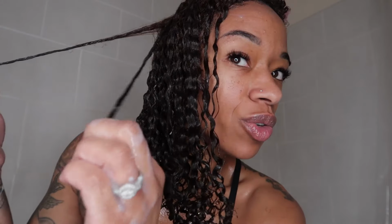And when you work in sections like this and you just take each curl, the curls that are clumped together, and just give it a coil, it really helps to bring your curls out. And it prevents them from really clumping together too much. As you can see, as I pull it apart, you can tell which ones you need to coil. But this is crazy. Wow. So I'm just gonna do this on the other side.